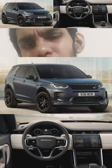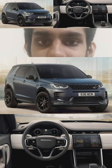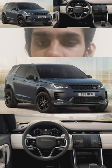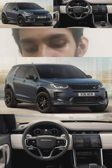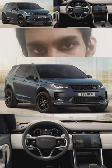The exterior is now relatively unchanged but more rugged as well. Now, price-wise, it will start from $50,075 and go up to $54,275 for the top trim, which is the Dynamic SE, and the base trim is the S version.